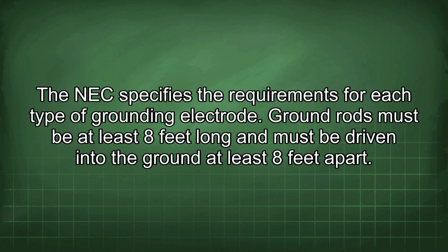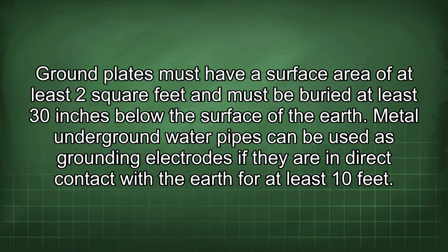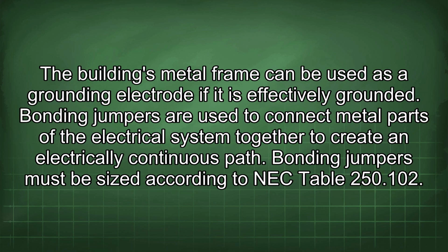Ground rods must be at least 8 feet long and must be driven into the ground at least 8 feet apart. Ground plates must have a surface area of at least 2 square feet and must be buried at least 30 inches below the surface of the earth. Metal underground water pipes can be used as grounding electrodes if they are in direct contact with the earth for at least 10 feet. The building's metal frame can be used as a grounding electrode if it is effectively grounded.